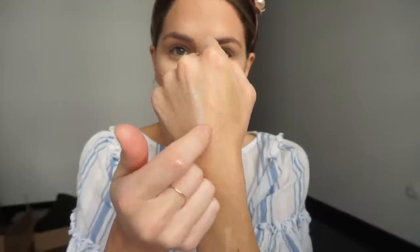So here they are. Obviously this is the gold one. The rose gold one you can barely see. This gold one is really standing out, so I'm probably gonna use that one for today. And I'll probably just dab it on like this. Ooh. I don't have a shadow to go in my crease, so we are just gonna get creative and we're gonna use our bronzer for an eyeshadow.